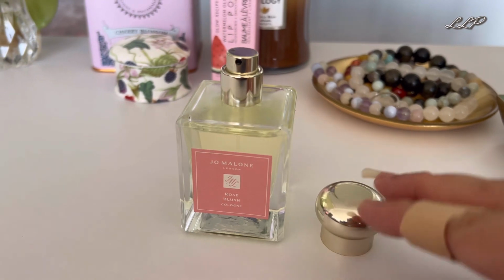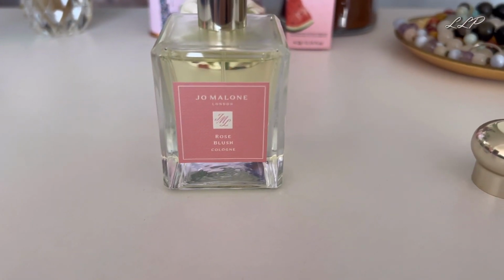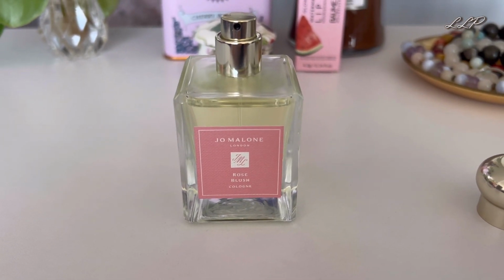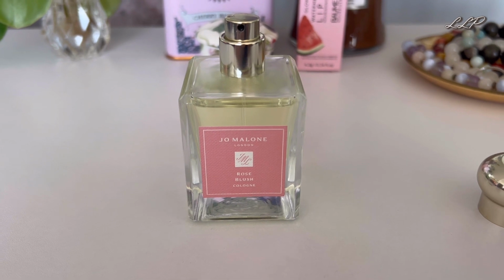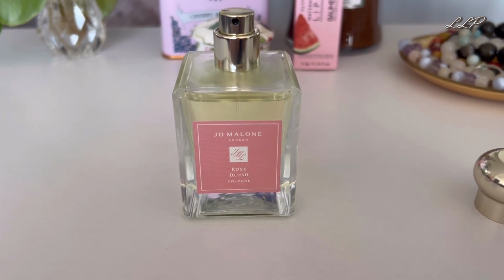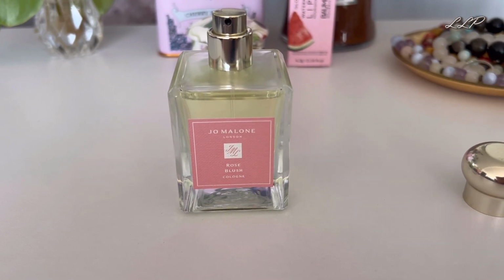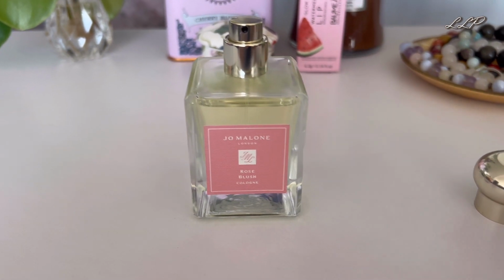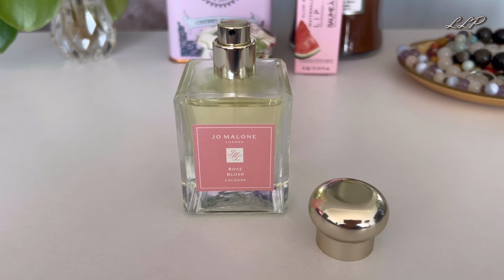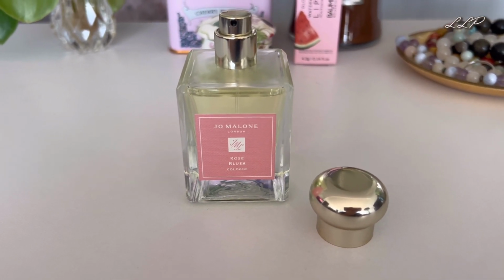I purchased this one in Myer. I purchased this in February this year. In Myer, they had Rose Blush as part of a trio, and I believed it was part of a Valentine's Day special that they had on. This one is no longer on the Jo Malone website. I'm guessing it is discontinued, or it really was a limited edition. They do have a candle available on the Jo Malone website.